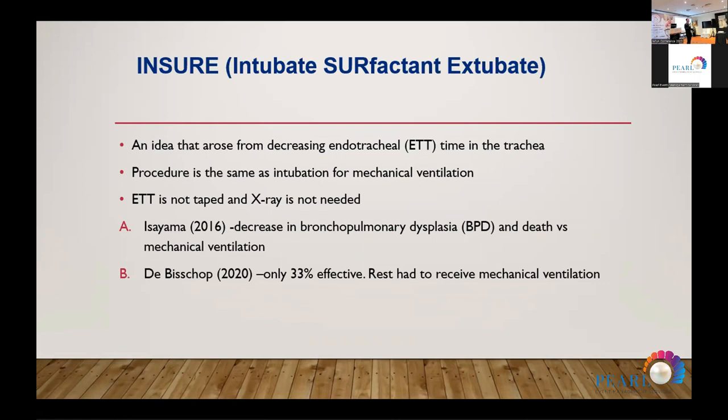That's not INSURE, okay? And some people like to call that a modified INSURE. That doesn't exist. You don't have a modified heart attack. You either have a heart attack or you don't, okay? So you cannot have a modified INSURE. You either INSURE it or you don't. The extubation is really important.